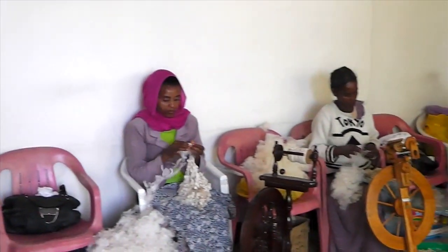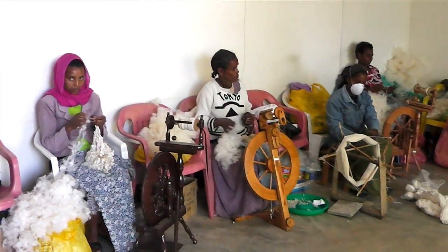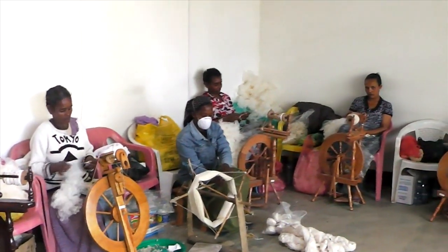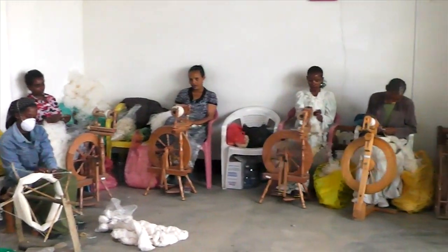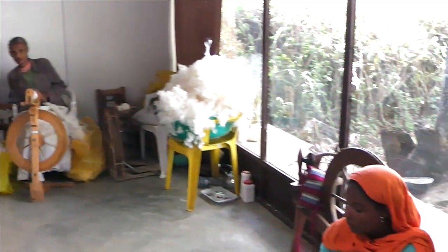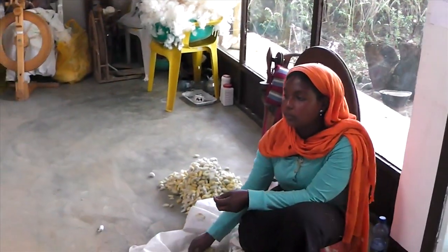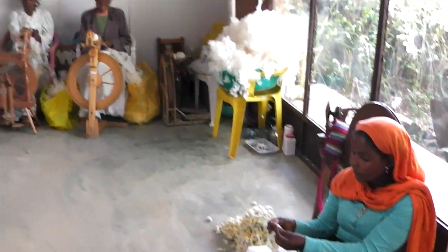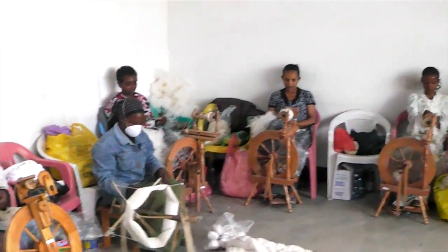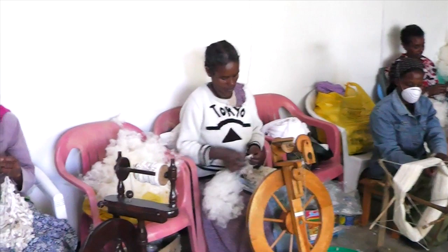All these women are expert spinners. They've grown up, probably since they were young girls, spinning cotton on traditional drop spindles. And now we've just changed the technology a little bit by introducing these spinning wheels, which are from Canada and from New Zealand, but there's spinning wheels in a lot of places.